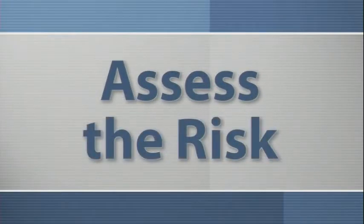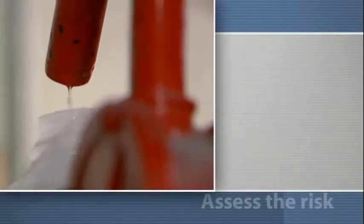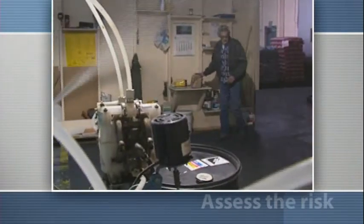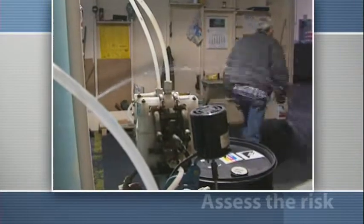Assessing the risk is continuous work, not only to address the level of protection and respiratory protection, but also throughout the cleanup, throughout the decontamination. This is a process that never stops. The first step, assessing the risk, begins the moment a spill occurs. You must recognize the potential dangers and act immediately. Sometimes, no one is present when a leak occurs. The instant you discover it, you will begin to assess the risk the spill represents.